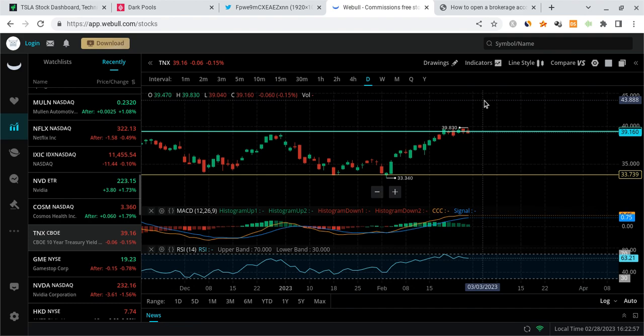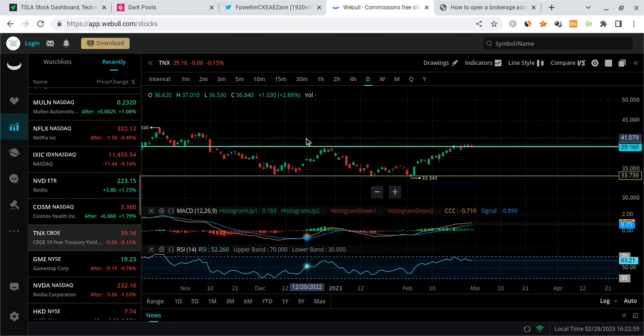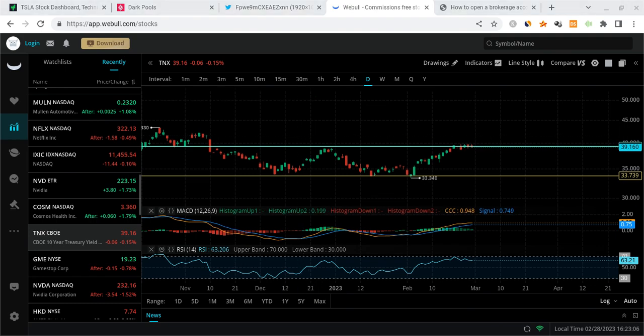If it gets a breakout to the upside, like I said, if we break 39, we're likely going to push all the way up to 41. And if that happens, it tells us that the bonds market is pricing in a lot more of a hawkish Fed. They're tightening a lot more. And that's going to be bearish for the stock market.